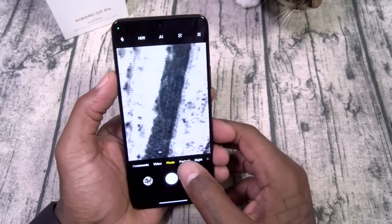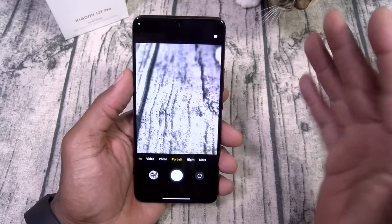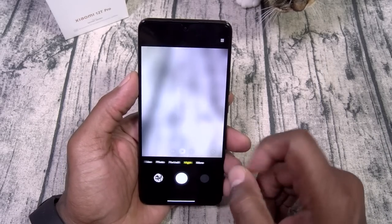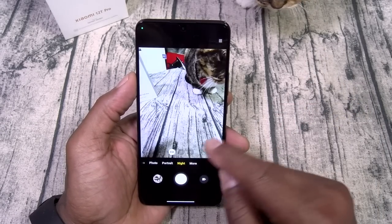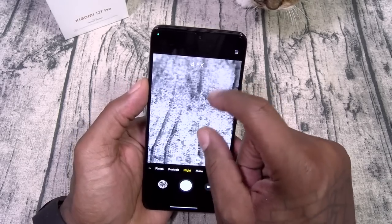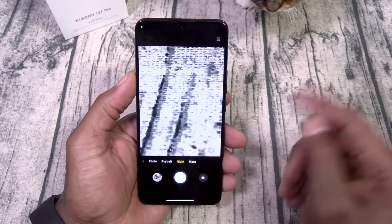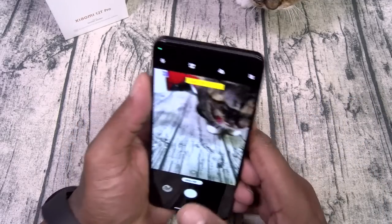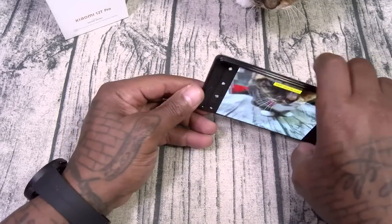All right, look at shoes eyeball. All right, not the most scummiest zoom, but 10x zoom, that's pretty good. You got portrait mode, you can change your blur effect. You got night mode, and you got wide angle, and 10x zoom in night mode. And you also have Ultra HD. Okay, let's get an Ultra HD shot.